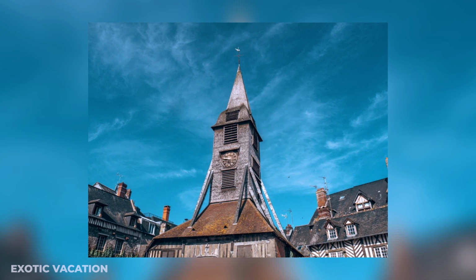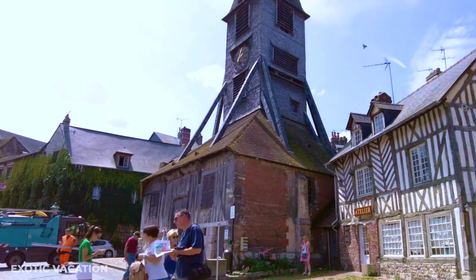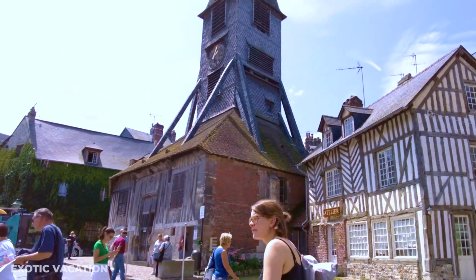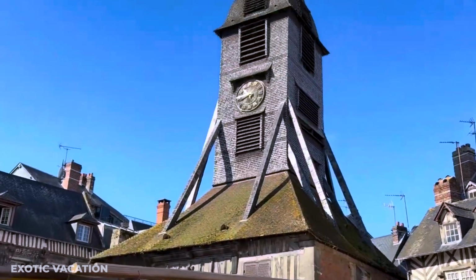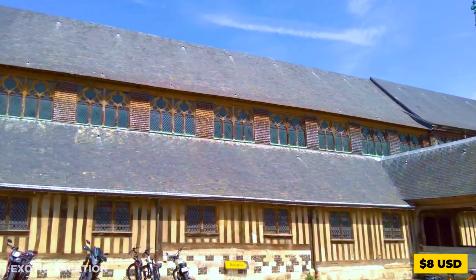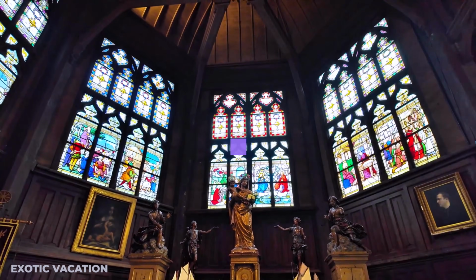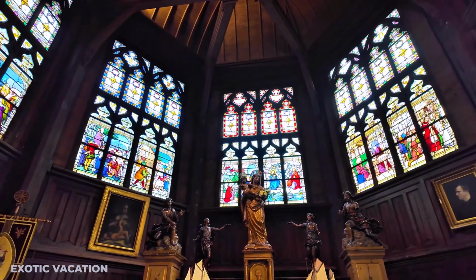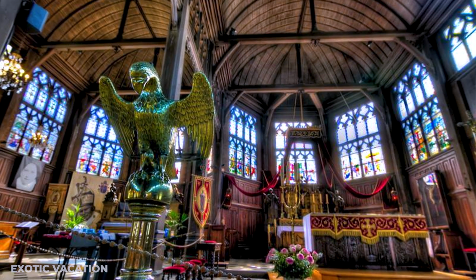Separated from the main building to prevent fire damage, it now houses a small exhibition about the church's history and local religious heritage. Entry to the church is free. If you'd like access to the bell tower, admission is included with the Honfleur Museum Pass or costs about $8 on its own. Insider tip: visit mid-afternoon when the sunlight filters through the high windows. The wood glows amber and the space feels completely alive.